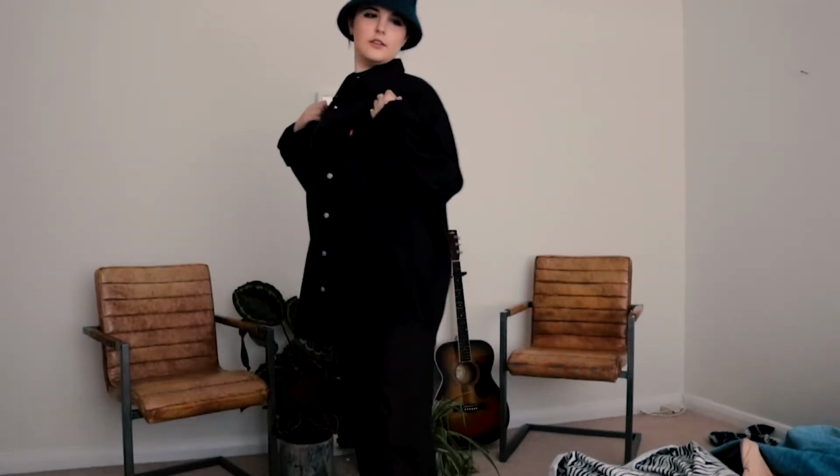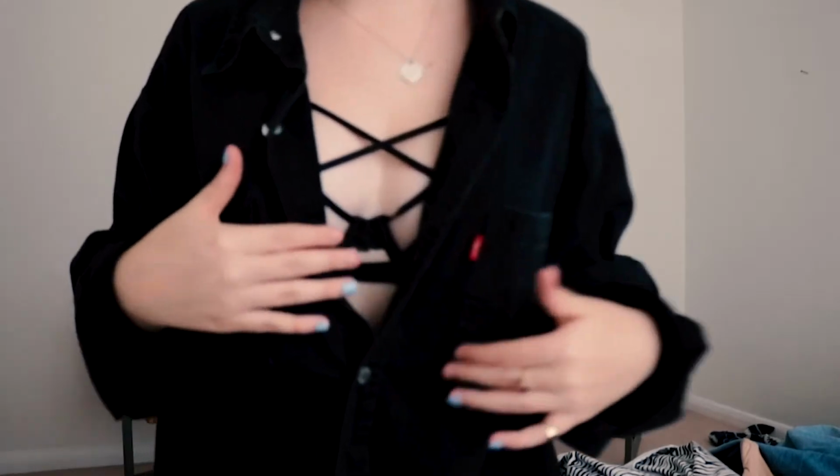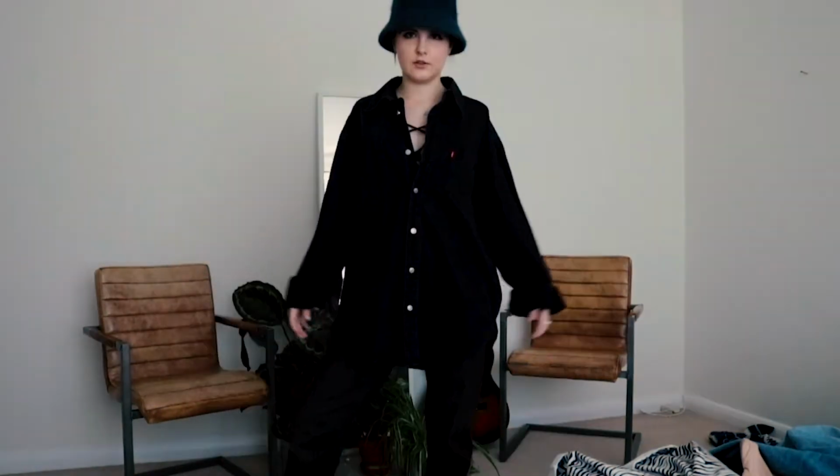And here is the fit that I decided on. The stripy pants just really didn't work with this. So what I basically did is, because this is very oversized, it can look a little bit boxy when it's all done up like this. So I've popped on sort of a bra that shows off a little bit of detail in the middle, because it makes it a little bit more fashion, sexy, you know, sort of gives it an extra element. So I've just done that with it.